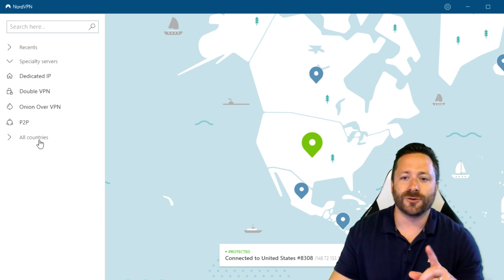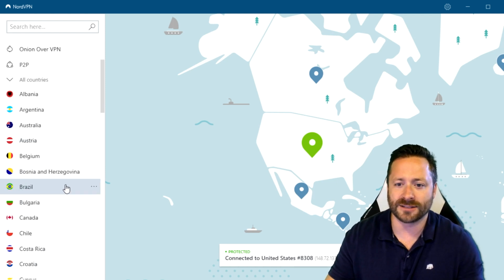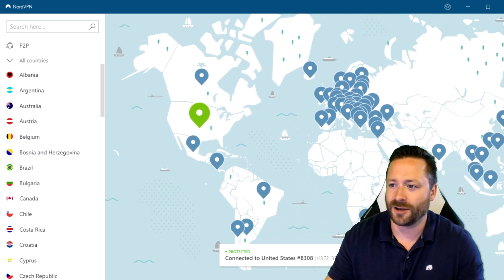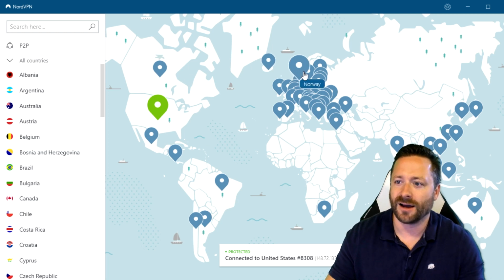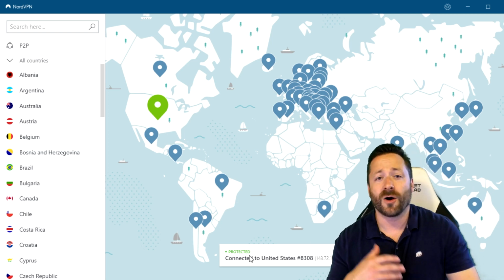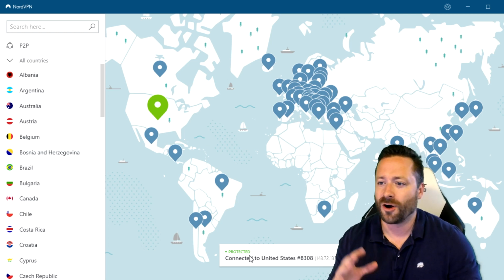So if you click on all countries, these are all the countries in which NordVPN has servers. And actually I'm going to back out on this map a little bit, and you can see in that map all the different countries that they have servers in: Canada, Iceland, Norway, Sweden, Hungary, India, Malaysia, Indonesia, South Africa, Australia. They have all kinds of servers, all kinds of IP addresses that you can access all over the world.